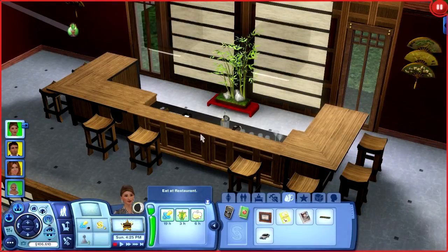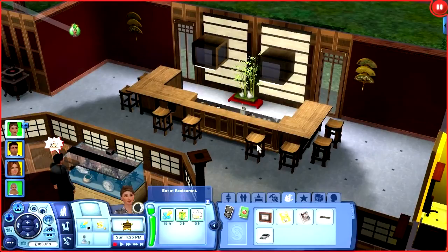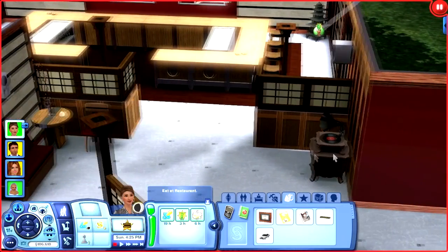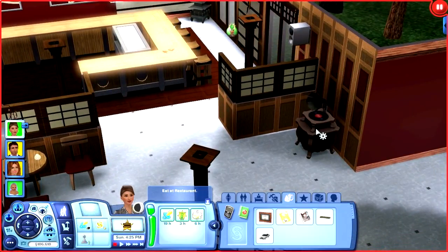I customized the Dive Edition bar that came with Late Night to fit the theme of everything else in the restaurant, and I also used the brand new bar stools. In this corner over here, I just have the love seat, a chair, and the little table, as well as some other random doodads. And then we have a whatchamacallit, I don't even know what this is, some sort of music contraption to play a couple tunes.